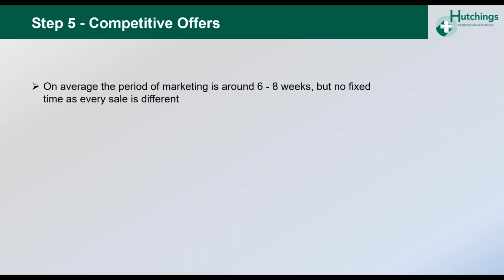In order to provide the greatest opportunity to secure the best price and terms for our client, we use our experience to market the business and attract interest. The period of marketing where viewings take place is around 6 to 8 weeks on average, although as each pharmacy sale is different, this can sometimes be shorter or longer, depending on the circumstances.